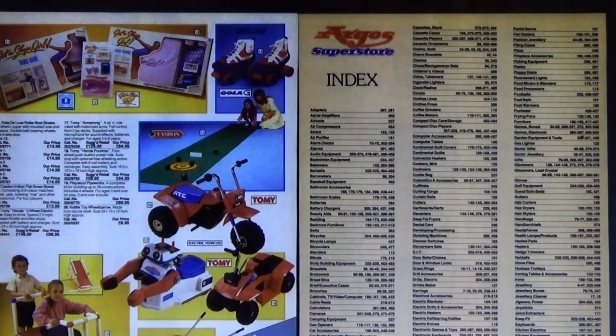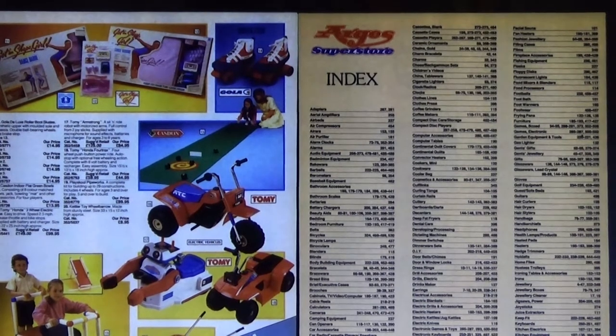Anybody who lives in the Manchester area, I know it doesn't say here, but there were two main Argoses, one on Oldham Street, if anybody remembers that, out in the 1980s, which is no longer there, and one in the big Manchester retail chain, the Arndale Centre, which still stands here today.